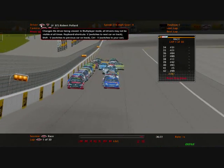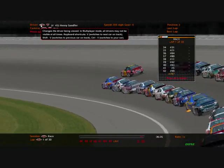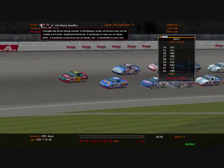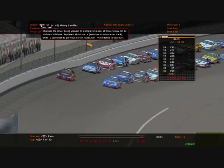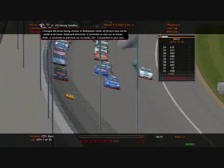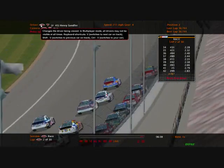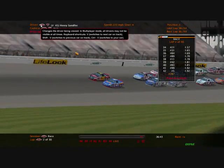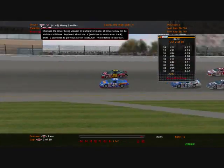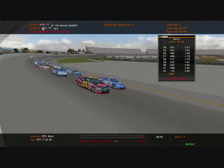Right now we see really high speeds. 219. Now we're going to see some fast and quick speeds like we just said. Anyway, lap 1 will be led by Zach Robinson. There goes Henry Sanford to the inside. They are side by side for the lead, going down the backstretch.